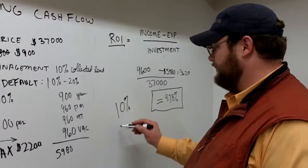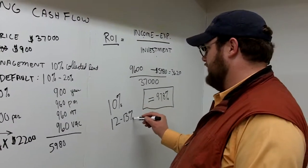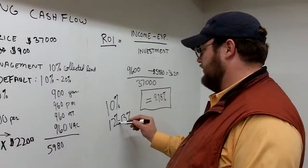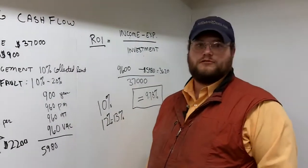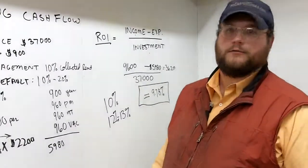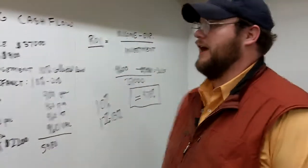Ideally, I want to be at 12 to 13, unless I'm in love with the property. There's a lot of reasons to be in love with the property, not just that it's pretty, because I see more future potential for it than maybe something else, right? But this is how you calculate cash flow.